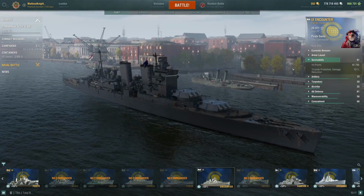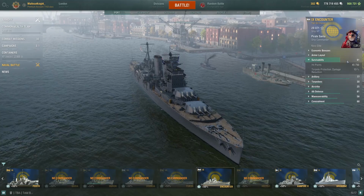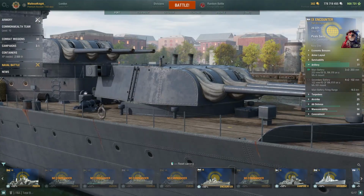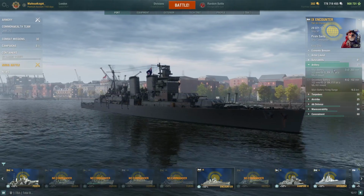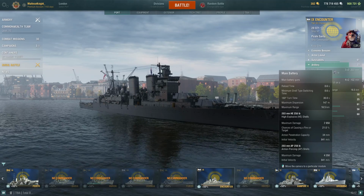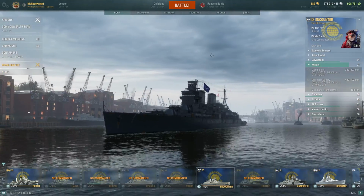So for survivability with the build, we have 45,750 with 13% torpedo protection damage reduction. For reload time, we have an 8.6 second reload with 9 203mm guns. So it's quite a good reload for the gun caliber. And we also have a 21% fire chance, which is also quite high. I'm pretty happy with the fire chance on the ship.